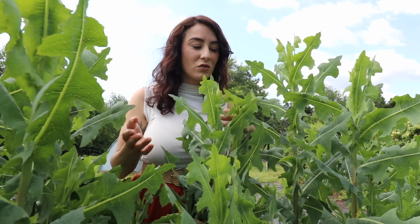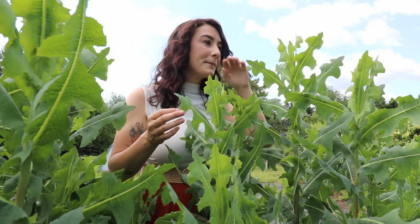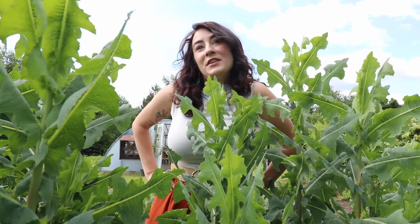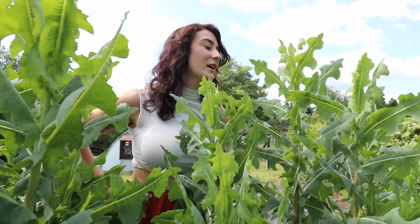Now, wild lettuce grows all around this area. It's actually kind of interesting. There was one year that I couldn't find it. I'm going foraging, I'm looking through the woods, I could not find it. And I verbalized, hey, it would be awesome to have some wild lettuce.